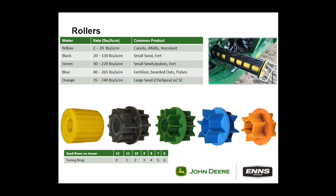Then we have our blue as our highest rate roller, that 40 to 265. So this is going to be things like our granular nitrogen. We're going to see things like oats, potentially barley through this one. Pulses could be peas and beans, things like that through our blue roller.